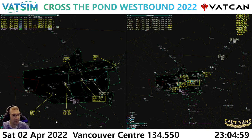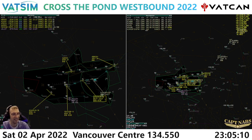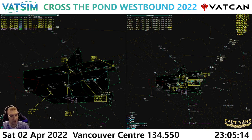FedEx 3250, looks like you're going to go through the localizer. If you haven't got it, back to the left 050 to re-intercept. No, it just captured the localizer. It was a bit cuckoo. Fair enough. All right. Air Canada 54 Yankee, right turn heading 050 to intercept, cleared ILS 08 left.